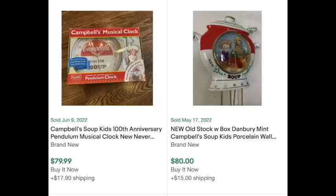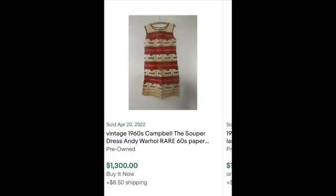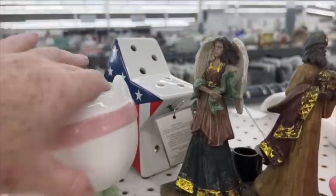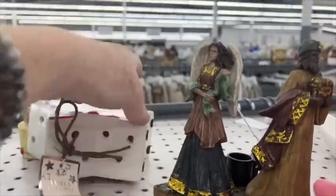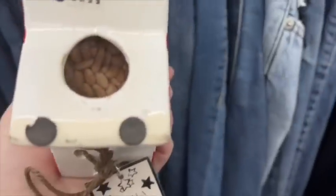But the clocks sell for a nice profit. It looks like about $80 on some of these clocks. One is new in the box. And then there's Campbell Soup Kids plush that sold for $140. And then I have not seen these, obviously, or else I would have bought one by now. But I saw a number of these sold, $1,300 for a Campbell Soup dress, kind of like an Andy Warhol style. There were like 5 or 6, so they're probably rare, but there were enough for a number of them to have sold on eBay. Pretty cool, something to look for.